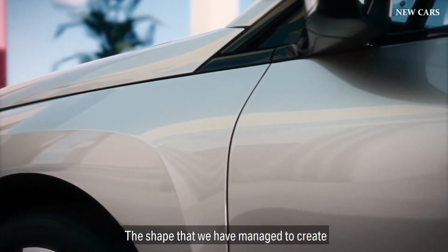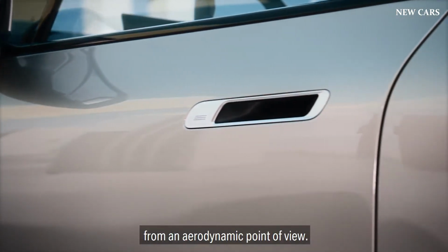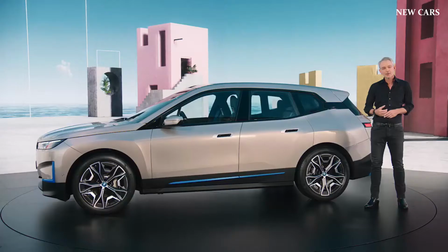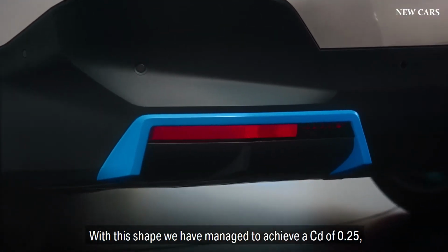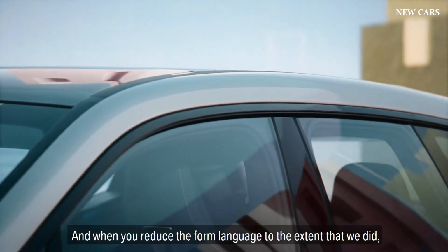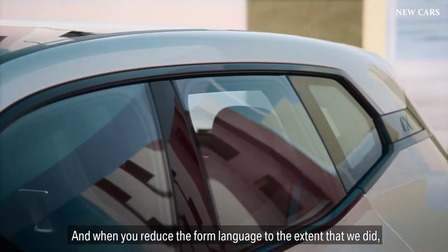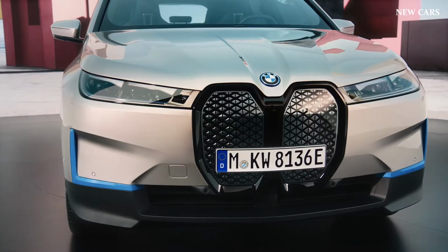The shape that we've managed to create is not only looking clean, it also works very well from an aerodynamic point of view. With this shape, we've managed to achieve a Cd factor of 0.25, and that's a new best in this vehicle class. And when you reduce the form language to the extent that we did, all the details matter that much more.